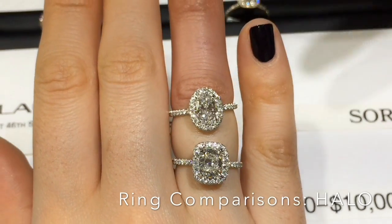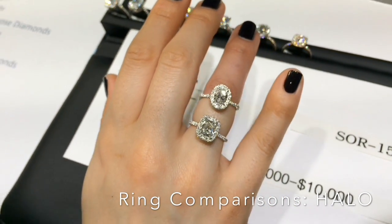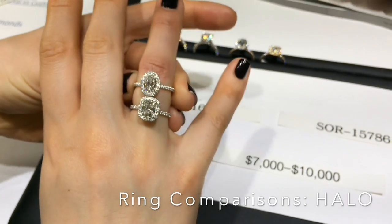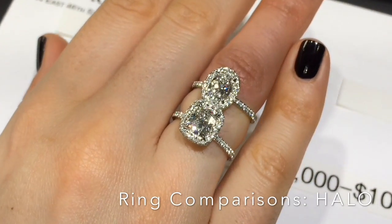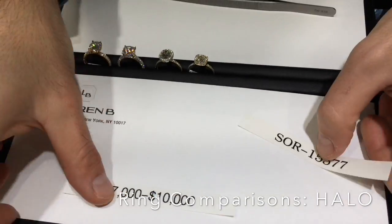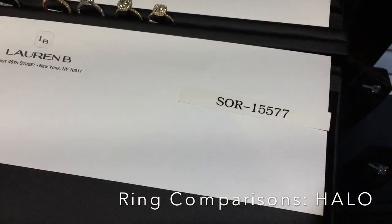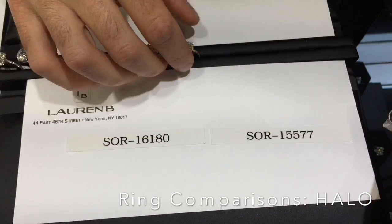And this is an elongated cushion, so it actually looks a little bit ovalish in that sense. Okay. Next, let's add some color to the mix here, because we do a lot of two-tone, and a lot of single-tone rings that have different colors on them.